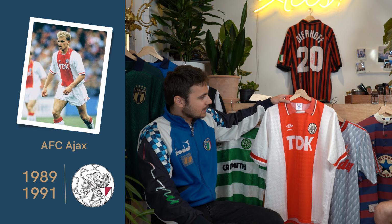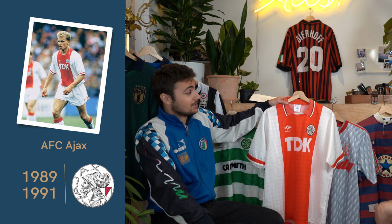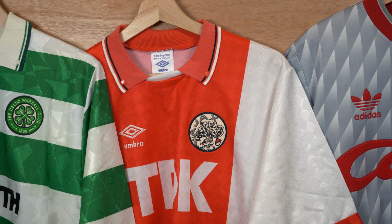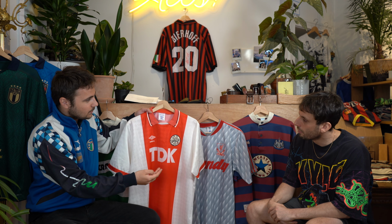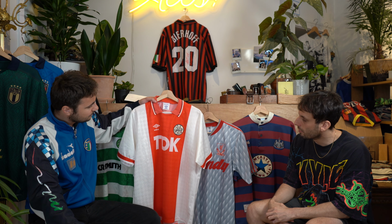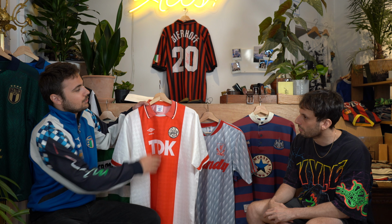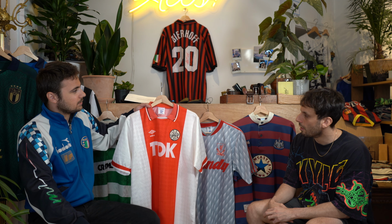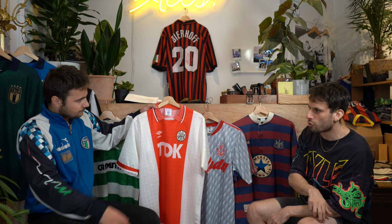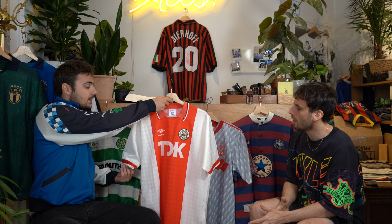Umbro. They did play in Umbro for many years, I remember. I did have an Ajax shirt when I was a kid. And what I notice here is the old badge. They did change it later, however. I don't remember the year, but I will put it up on the screen there. And they did reintroduce this badge in one shirt recently, I think in 2020 or 21. I saw the new kit yesterday. I'm not sure, but they could have a couple of years ago at least. Yeah, okay. But really nice shirt.